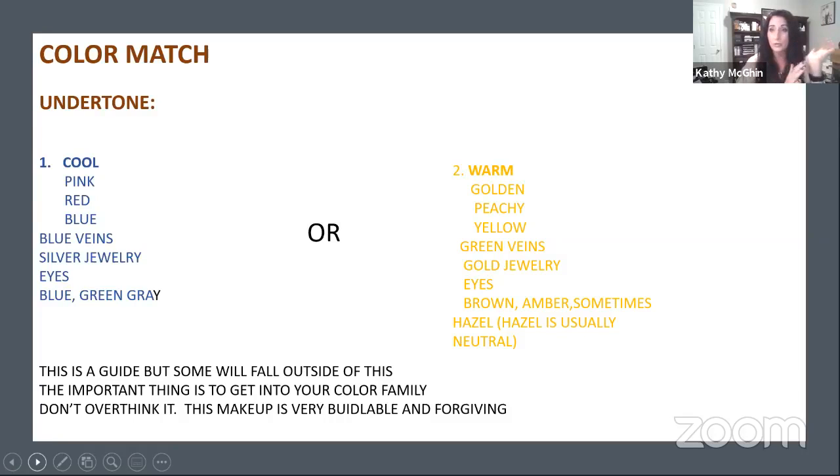Your veins on your wrist will be blue. You're more than likely somebody that wears silver jewelry. You feel better in silver jewelry, probably blue, green, or gray.